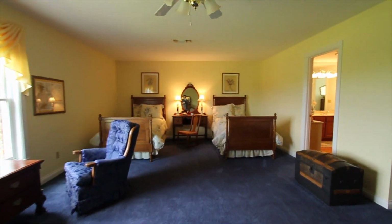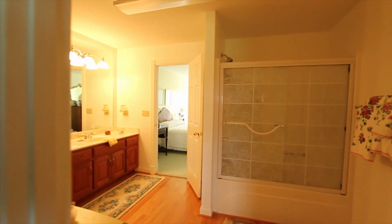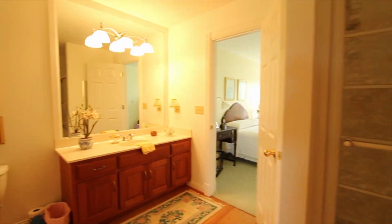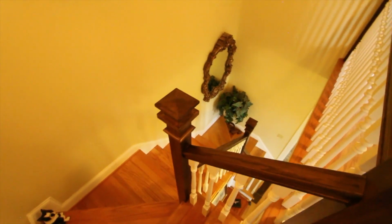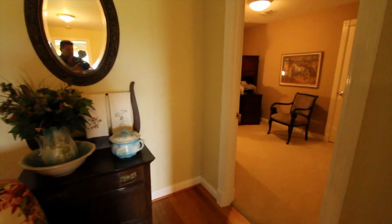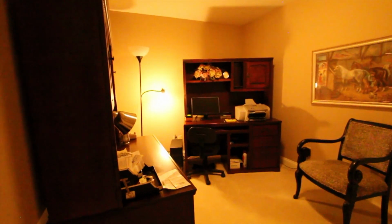Then this has a Jack and Jill bathroom. That's where it shares on both sides. So you've got the shower there, hopper and huge vanity. How pretty that is. Going down there, can you imagine holidays or when you entertain guests? This being used as an office, but this certainly is big enough for a bedroom. Small bedroom, but a bedroom. More closets, big, big, big.